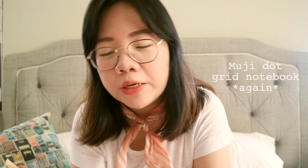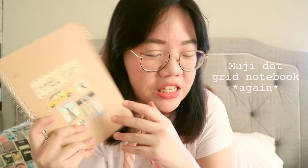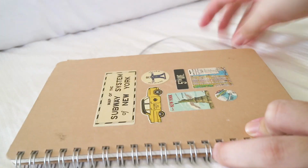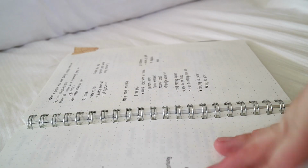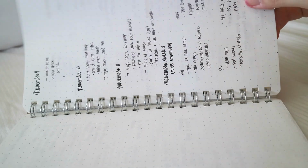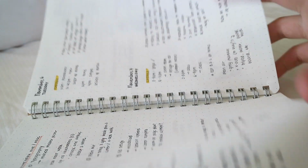So I went to the nearest Muji in New York, and I bought myself the same notebook, and I also got the Cavallini & Co. sticker tin can sticker pack full of New York stickers, and I was like, okay, might as well decorate this and make me feel more inspired to work. So this one was a mix of personal stuff, work stuff. Wow, I actually did cover pages, goals. Again, I also did a lot of planning and a lot of figuring out what I was going to do and how I'm going to approach the work that I have to do.